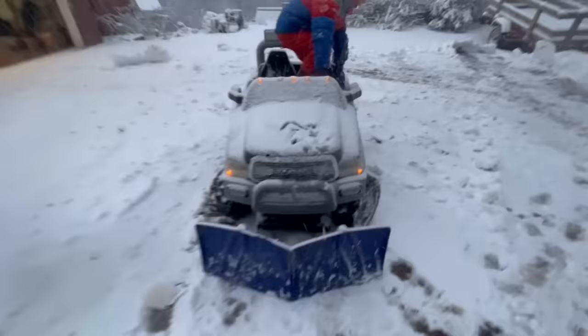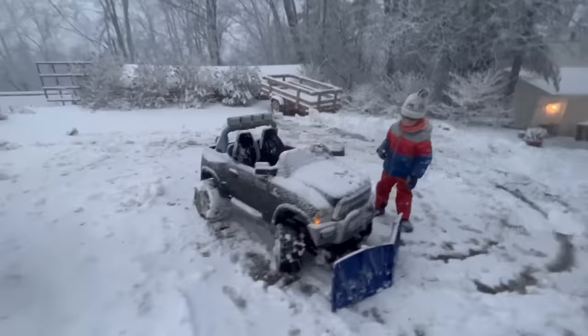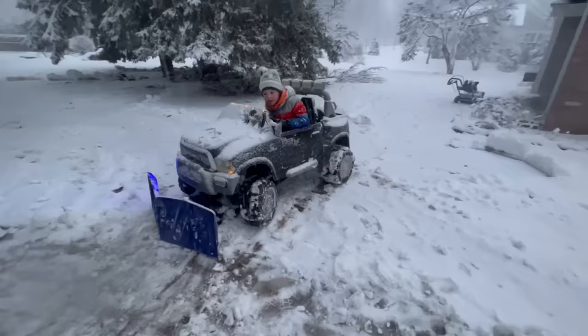He's checking out the truck and turning the police lights on for safety. Good idea. Back to work.